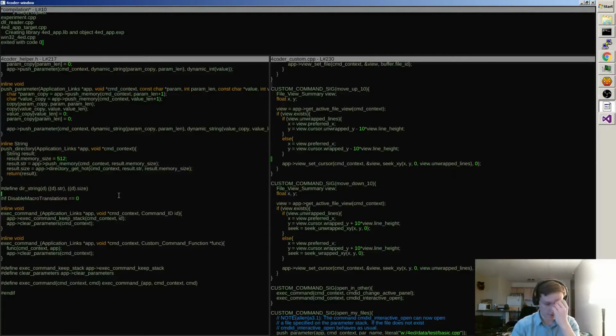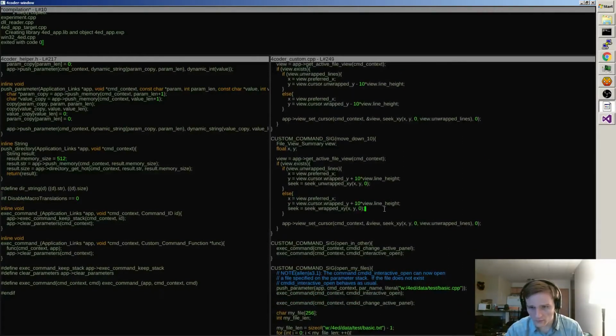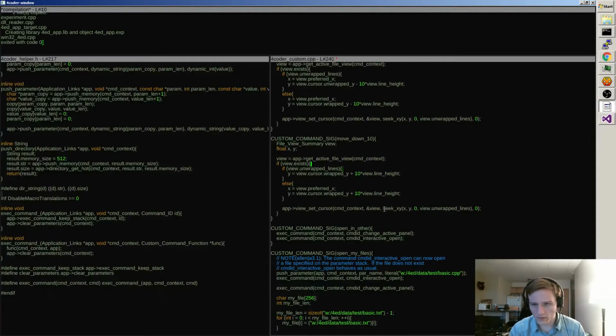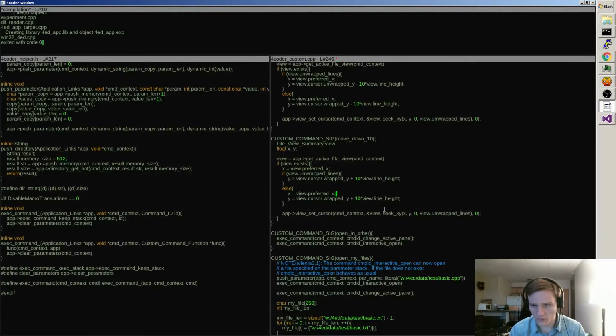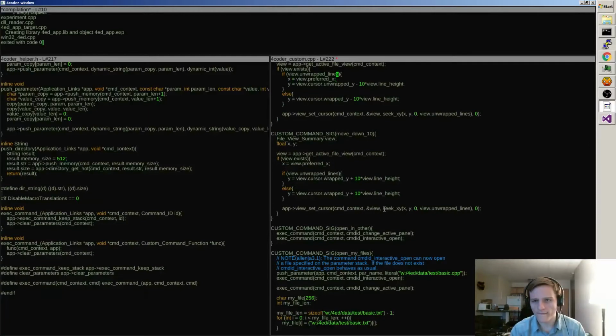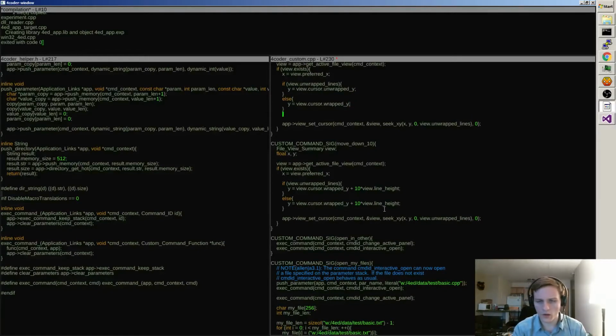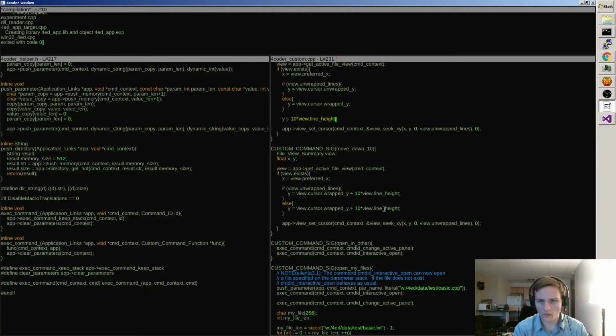This seems silly. Okay. We don't need U or U. X is just always preferred X. So that can go there. Yes, and then this is always applied, so let me pull it out. And do Y. Minus equals Y, plus equals.